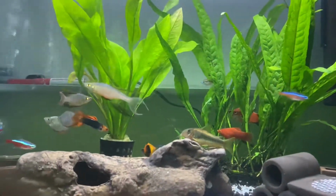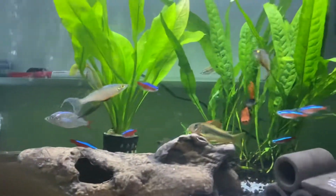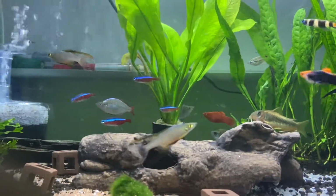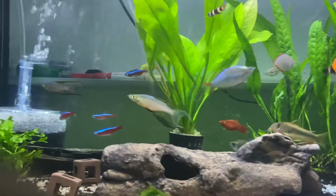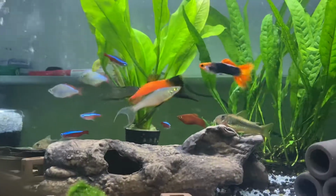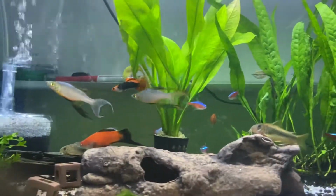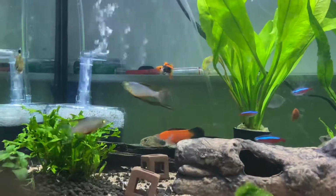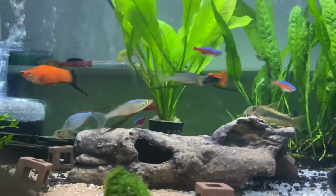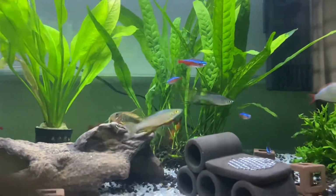But I have them here in my 15-gallon tank, about 60 liters. Yeah, come on, show me your beautiful open up fin. The glass is a bit dirty there, some smudges.